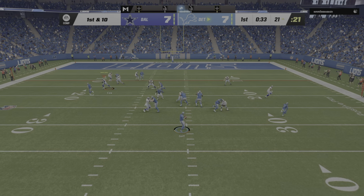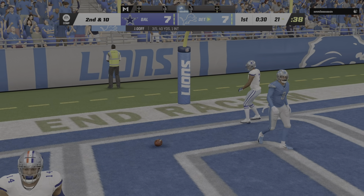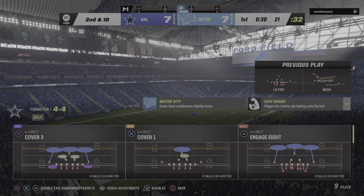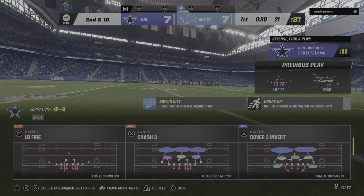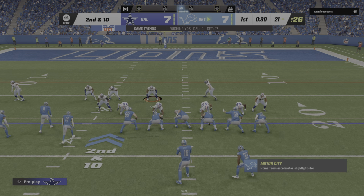After the interception, here's Goff. And this one almost intercepted. Had a chance to come down with it in the end zone, but could not hang on. He took a shot there, but boy, was that ill-advised from my viewpoint. Coverage was awfully tight. How did he get away with that one not being picked off? So now 2nd and 10 after the incompletion on 1st down.